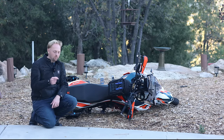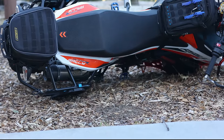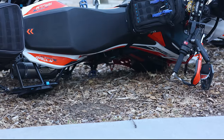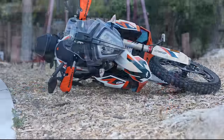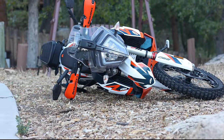So actually, let me grab the camera and show you how the bike's hitting the ground, then we'll lift it up. All right, you can see here, it's hitting the luggage rack a bit that I have. And you can see it's definitely contacting the fuel tank. The handguard's not even touching, kind of surprising. Let me show you from this angle from the front, so you can see what I'm talking about in terms of how it falls over.